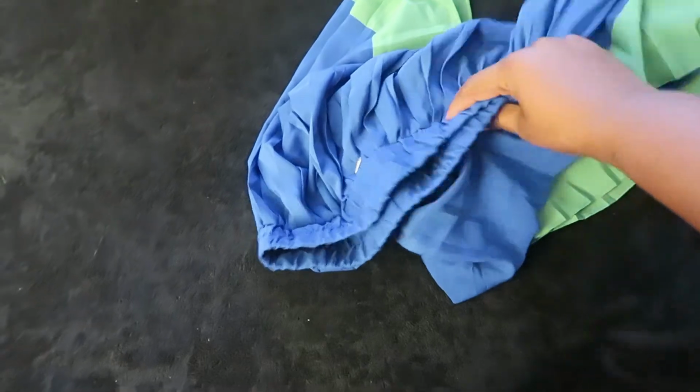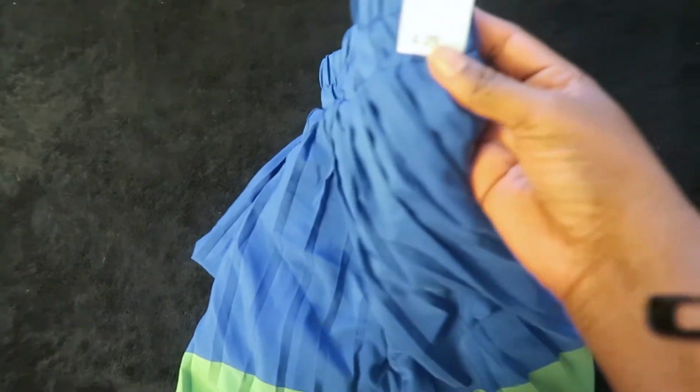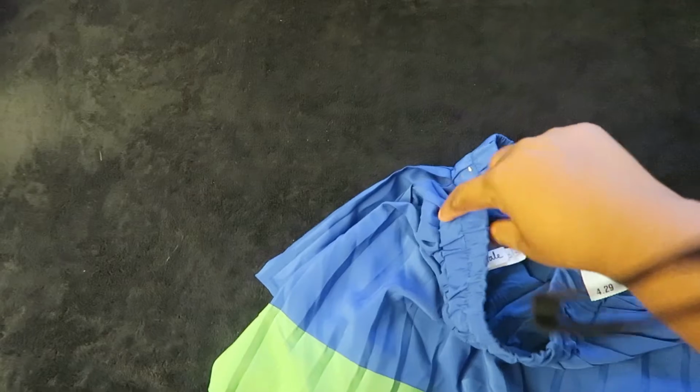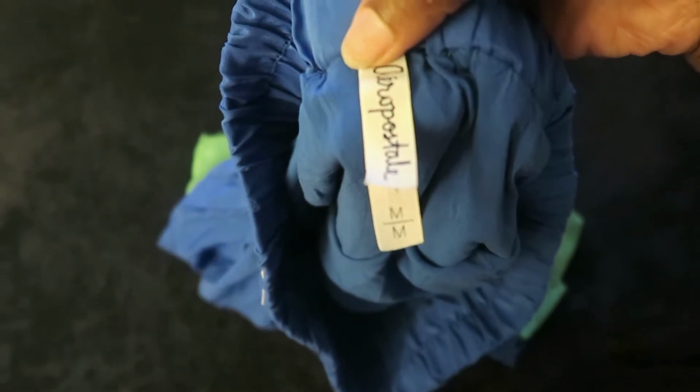Very pretty. Next up is this Aeropostale skirt. I paid $2.15, and this is in medium.